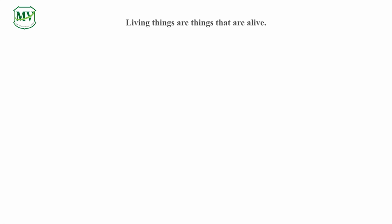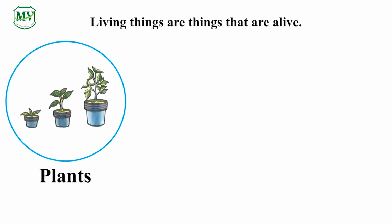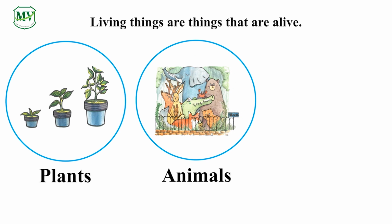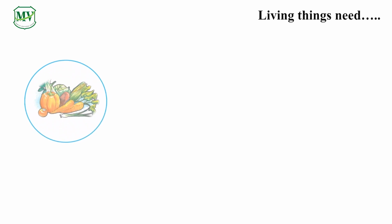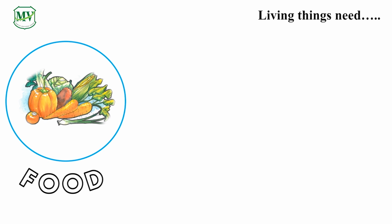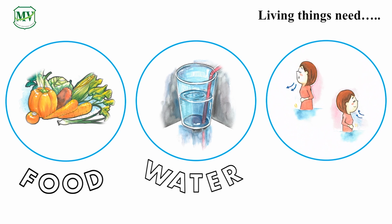Come on, let's help Juliana with her homework. Let's go. Living things are things that are alive. Plants, animals, and humans are living things. Living things need food, water, and air to stay alive.